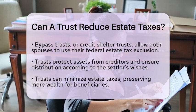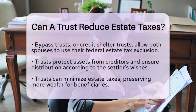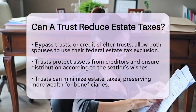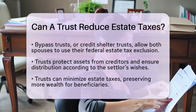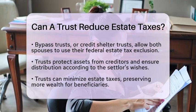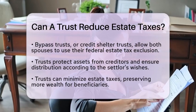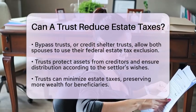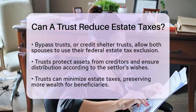Trusts also offer practical benefits. They can protect assets from creditors and ensure that they are distributed according to the settlor's wishes. This is especially important in elder law and estate planning. Additionally, by removing assets from the estate, trusts can help minimize estate taxes, allowing more wealth to be preserved for beneficiaries. Another advantage is that assets in a trust typically do not go through probate.